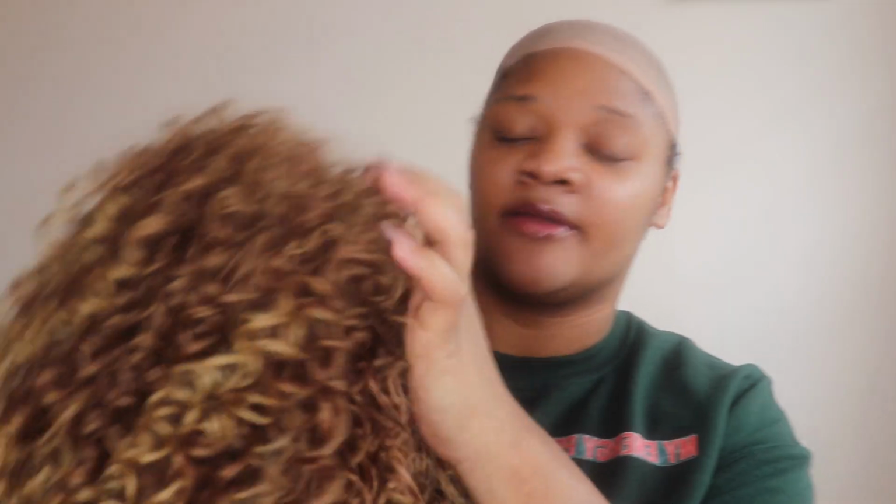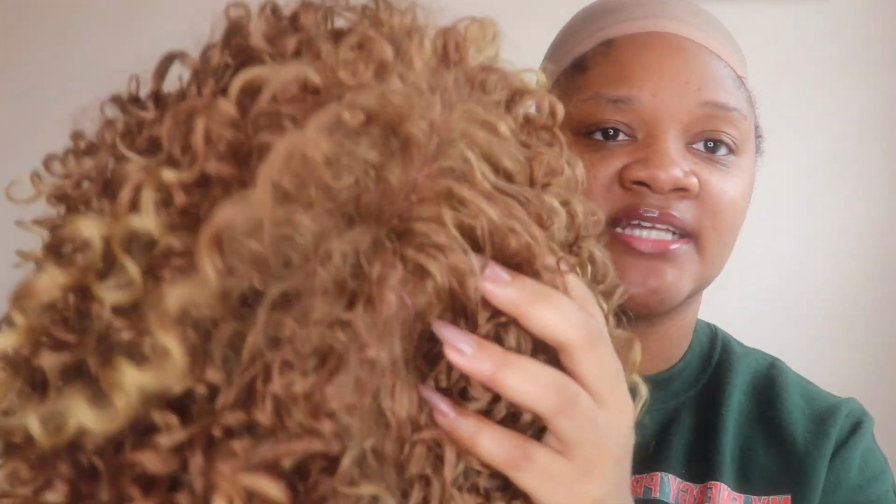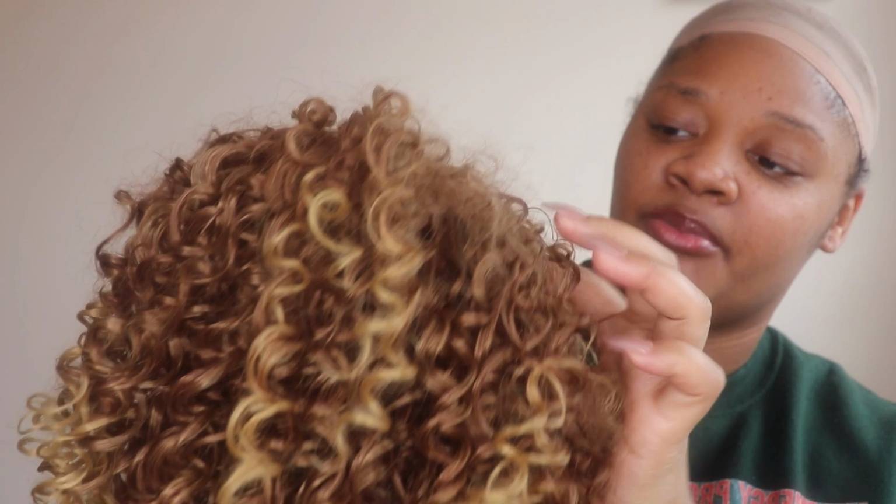Let me spray a little something on this first. I really don't like this part right here. You guys can't really see it on camera, but I can see it. I don't like how it's parted like this, and you can see the tracks. But like I said, with curly wigs, you can finesse it.